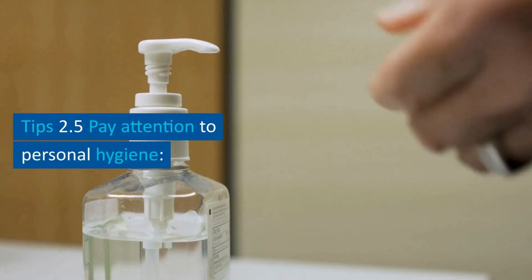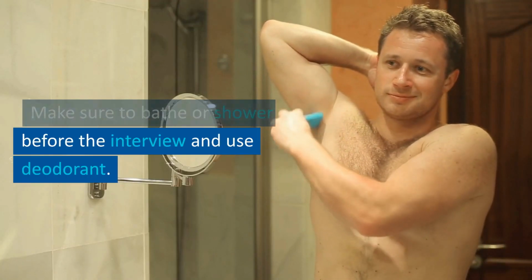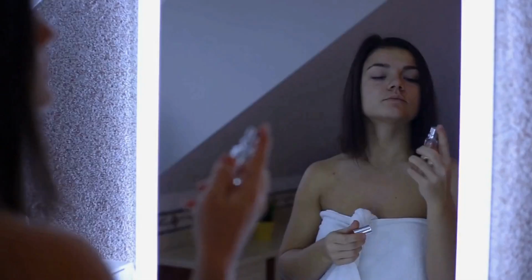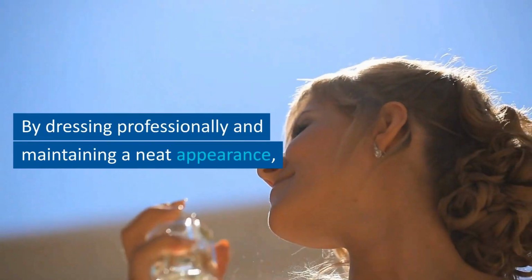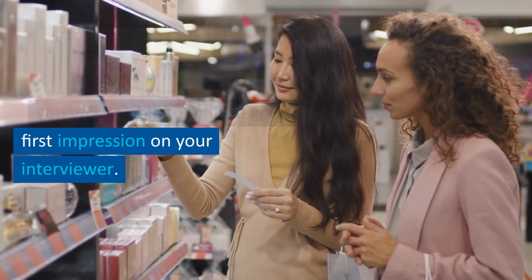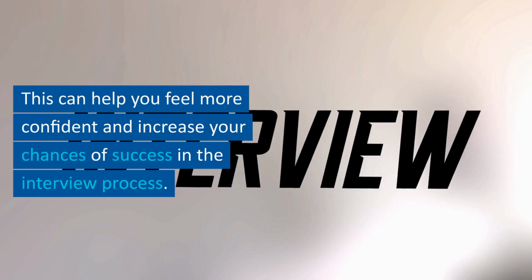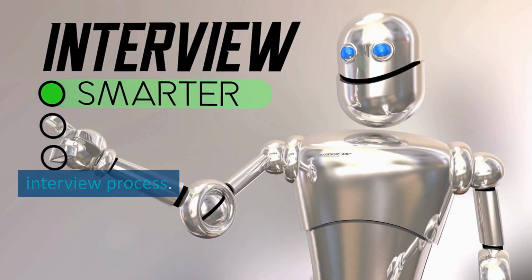Tips 2.5 Pay attention to personal hygiene. Make sure to bathe or shower before the interview and use deodorant. Avoid wearing strong perfumes or colognes. By dressing professionally and maintaining a neat appearance, you will be able to make a good first impression on your interviewer. This can help you feel more confident and increase your chances of success in the interview process.